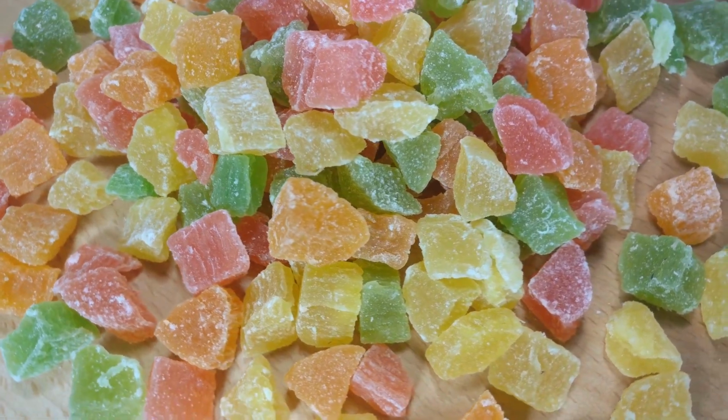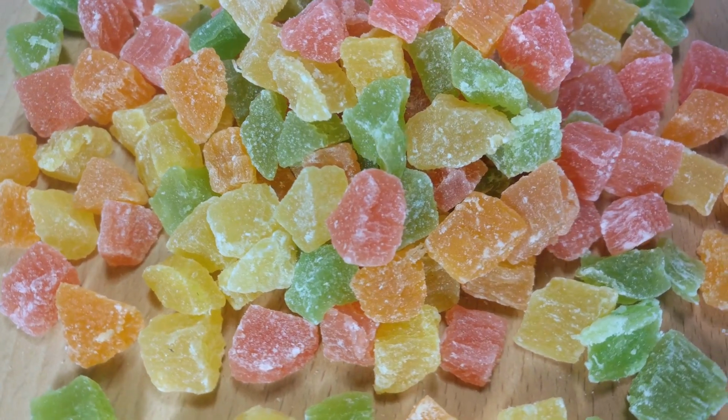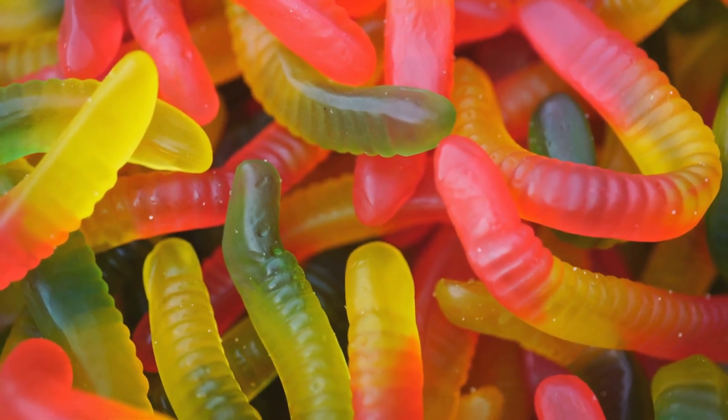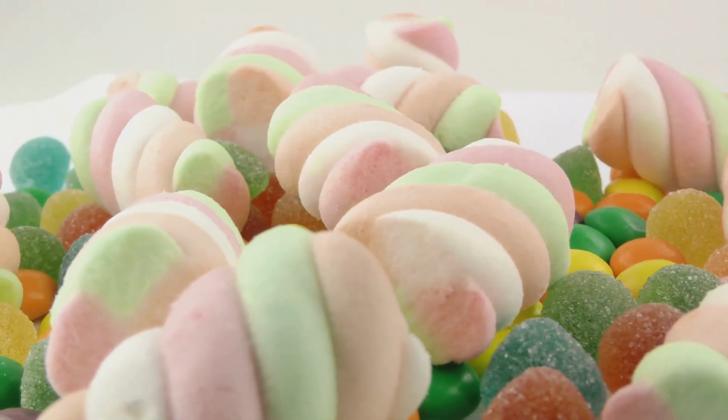The molds are left to cool for a specific amount of time, usually a few hours, but this can vary depending on the candy. During this time, the liquid mixture transforms into a solid, taking on the shape of the mold. It's a process that requires patience, but the end result is certainly worth the wait.